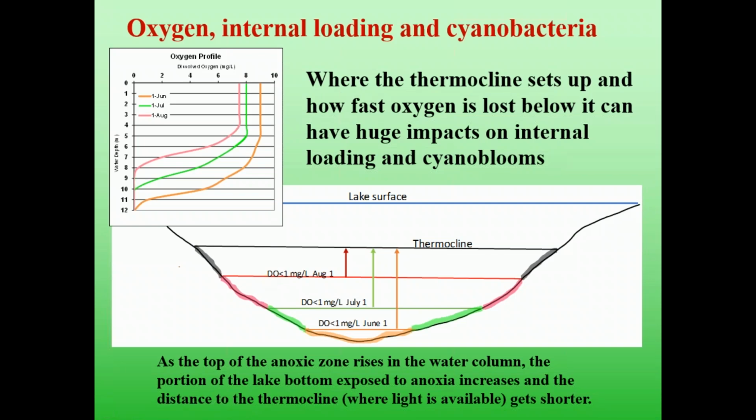And now we have the ability to support metalimnetic blooms, or just to have enough phosphorus leaking across the thermocline to support the organic growth in the upper water level.